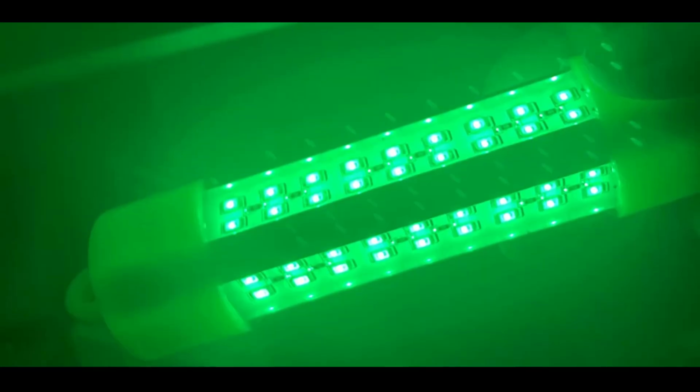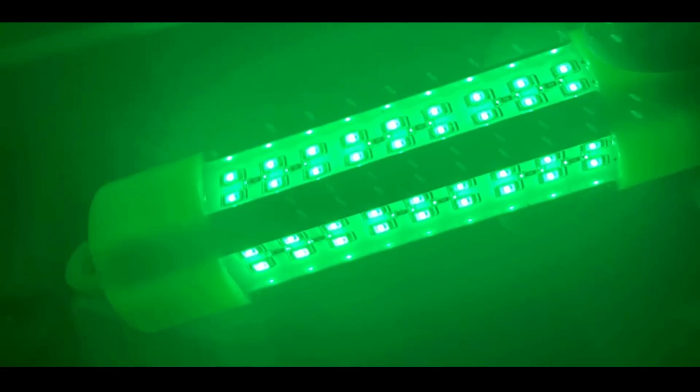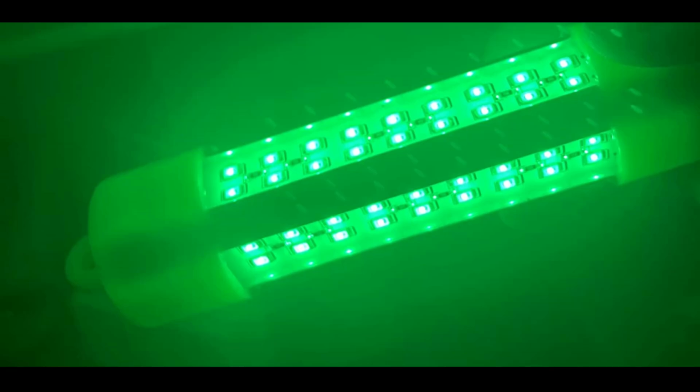Whether you're fishing in freshwater or saltwater, this light ensures more bites and a more successful trip. Built to last, this light is 100% IP68 waterproof and completely sealed with solid epoxy inside and out, ensuring zero leaks. Unlike other fishing lights that can rust or short-circuit over time, this one is made to withstand harsh environments, providing a reliable and safe fishing experience.